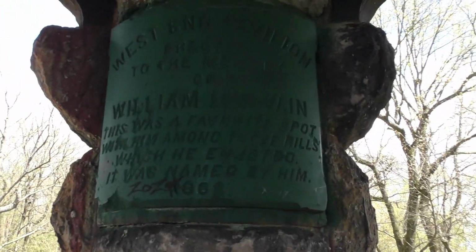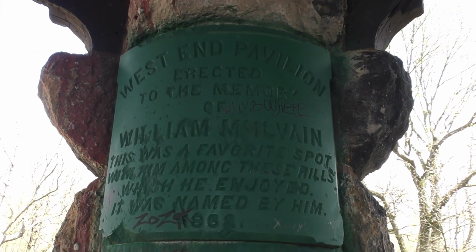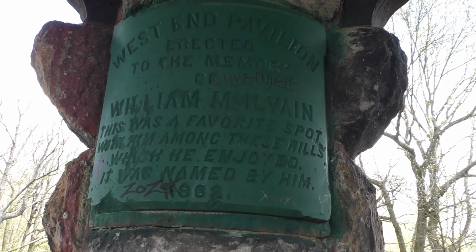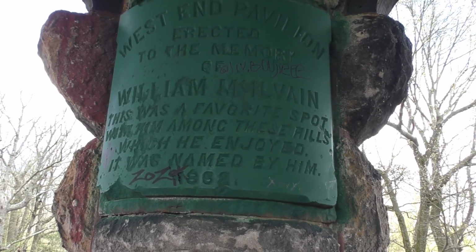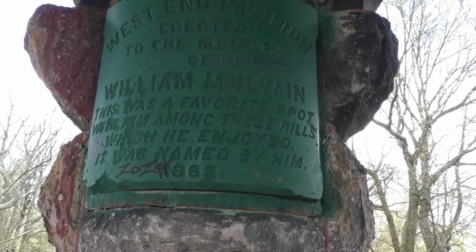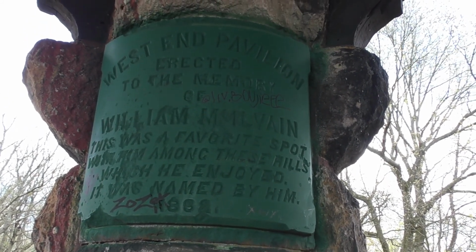So here's the West End Pavilion, erected to the memory of William McIlvaine. This was a favorite spot with him among these hills which he enjoyed. It was named by him in 1892. How cool is that?